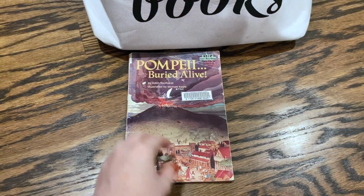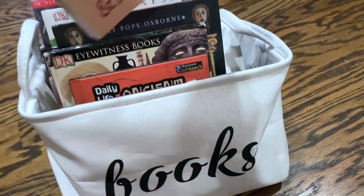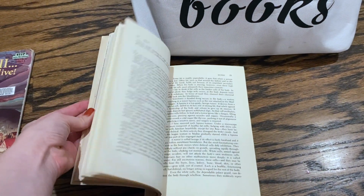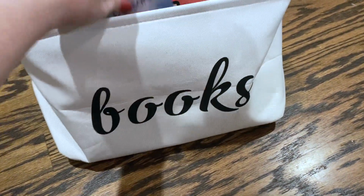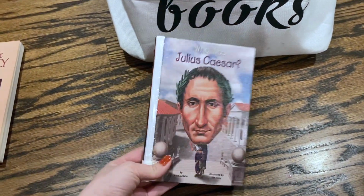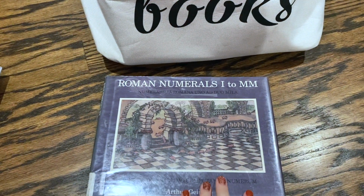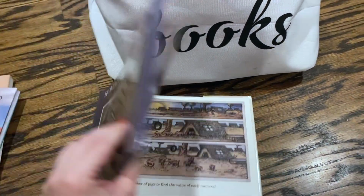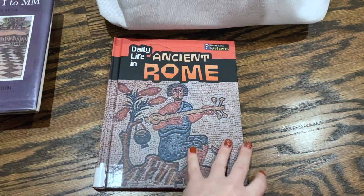They don't stay organized, but we've been talking about Pompeii. So we have Pompeii Buried Alive. This is a book from the teacher's manual, Fearfully and Wonderfully Made. I doubt my kids are going to pick this one up, but I threw it in there anyway. Who Was Julius Caesar? My daughter picked this one up and she said, oh, this is actually really interesting. So that was a win. Then we have Roman numerals, because we talked about Roman numerals. Daily Life in Ancient Rome.